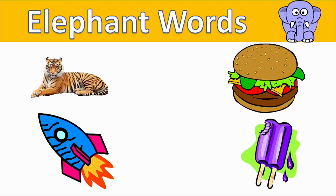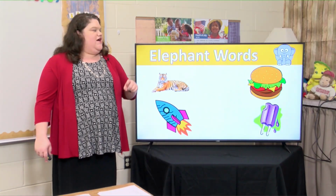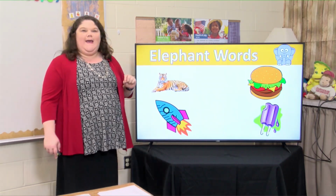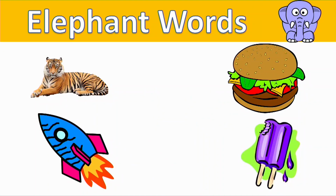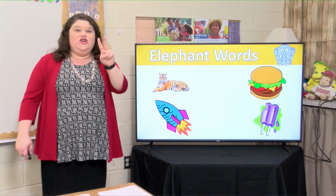Let's look at this first one. Tiger. How many bites do we have to say in that word? Tiger. That's right. We have to take 2 bites to say that word. Tiger. What about this one? Do you eat those for lunch sometimes, especially if you go to McDonald's? That's a hamburger. How many bites does it take to say the word hamburger? Let's try it. Hamburger. That took 3 bites to say the word hamburger. What about this one? Rocket. How many bites does it take to say the word rocket? Rocket. That's right, 2 bites.